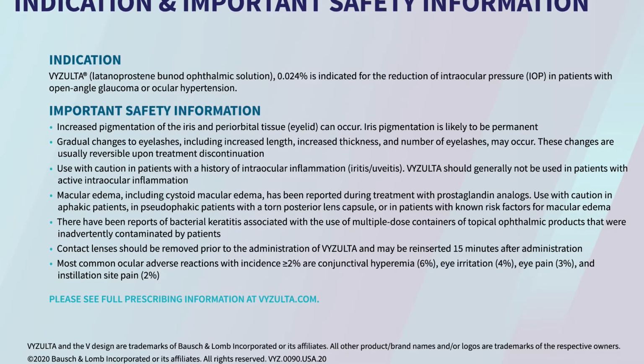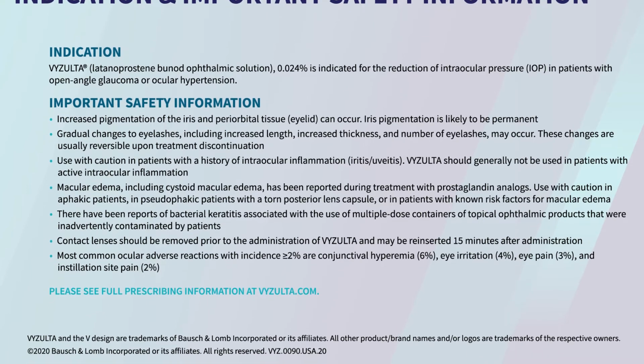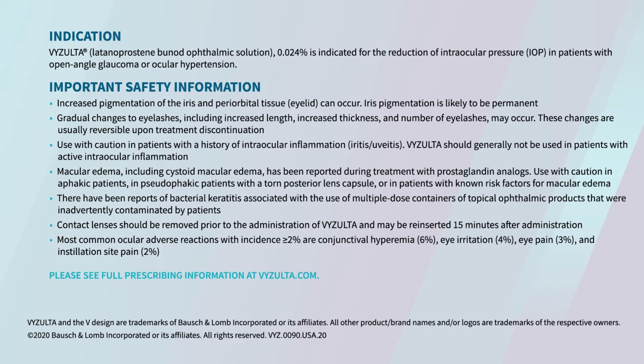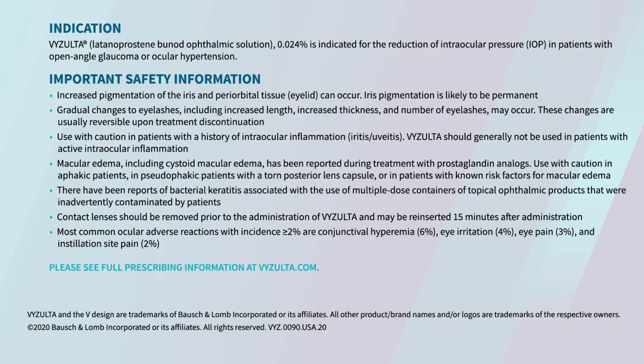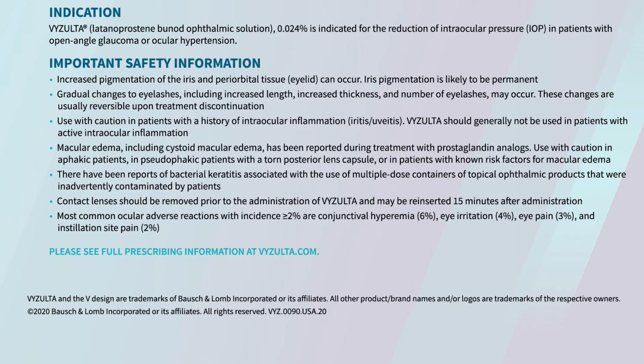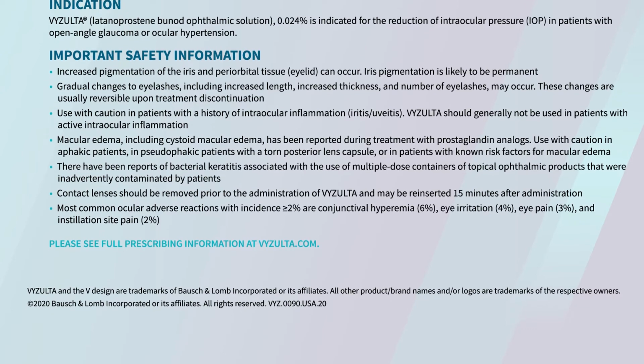There have been reports of bacterial keratitis associated with the use of multiple dose containers of topical ophthalmic products that were inadvertently contaminated by patients. Contact lenses should be removed prior to the administration of VYZULTA and may be reinserted 15 minutes after administration.